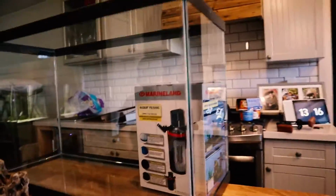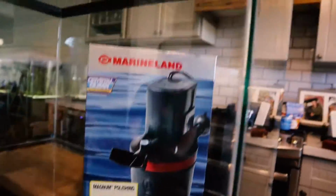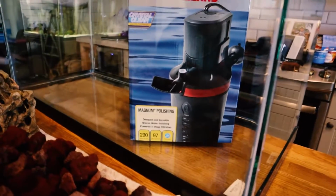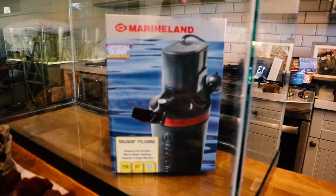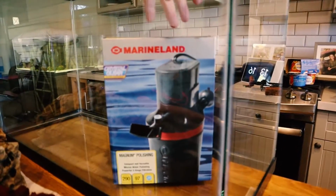So what we have is a 29 gallon tank. And then inside of here, what we have is a Marineland internal canister filter. We're gonna try one of these out. I was reading some reviews and these things look like they do a pretty good job. So that's what's gonna go in here.